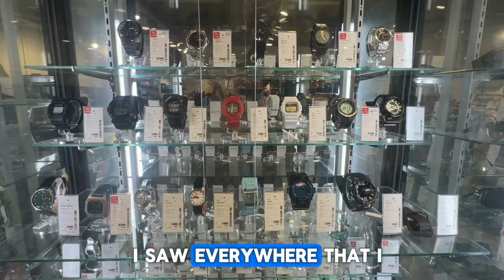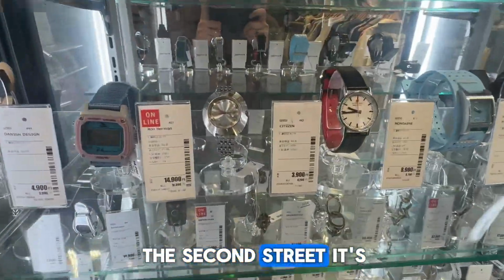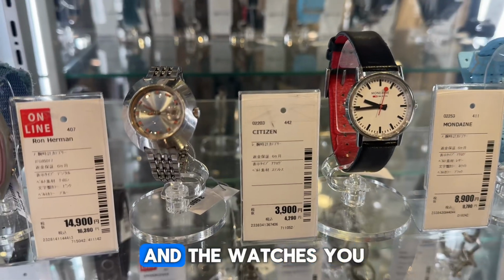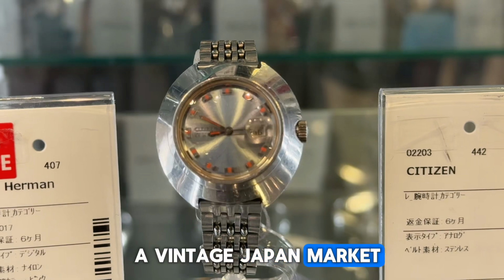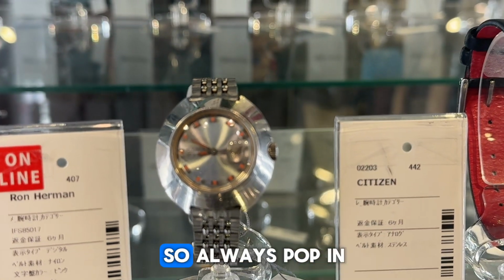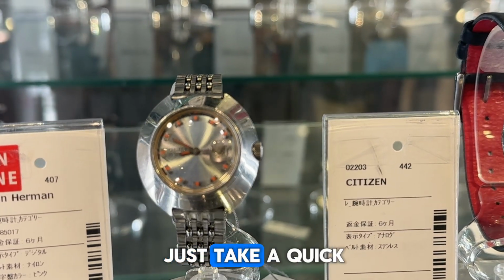Now, a thrift store I saw everywhere that I think you should always pop in is 2nd Street. It's pretty hit or miss, and the watches you find here are kind of random. But I did find a vintage Japan Market Citizen here for $20. So always pop in if you see these, just take a quick look.